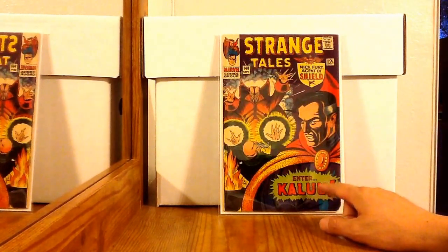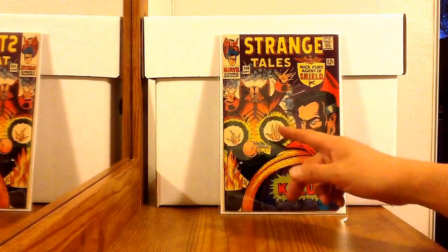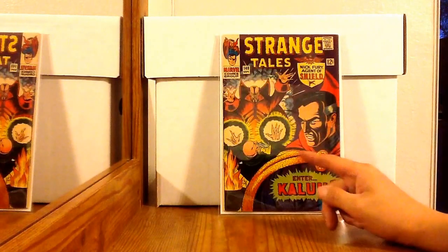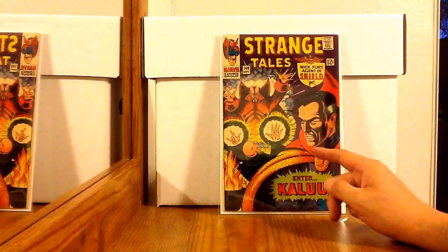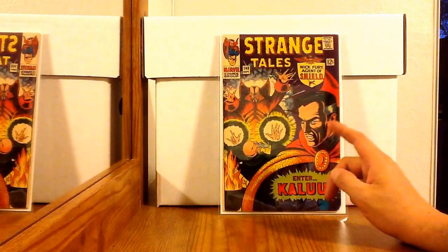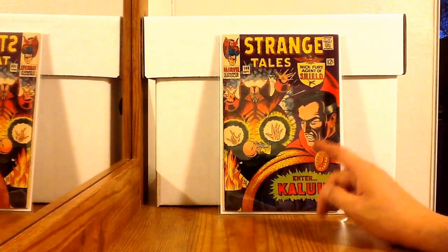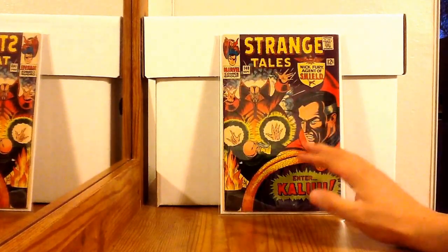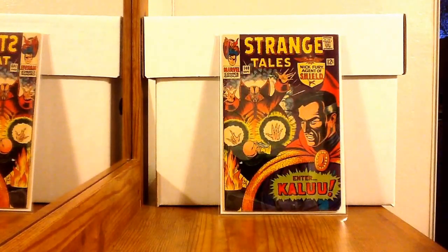Basically he was an apprentice to the Ancient One, eventually turned on him, and then became a Doctor Strange enemy. So if you didn't know, Strange Tales 148, first appearance of Kaluu and the origin of the Ancient One. And right now, guys, I'm going to be quite honest, the Strange Tales stuff is pretty cheap. The Book of Vishanti, the Eye of Agamotto, if I said that right, they're all relatively cheap. Look them up on eBay. If you have a chance to get them, pick them up.